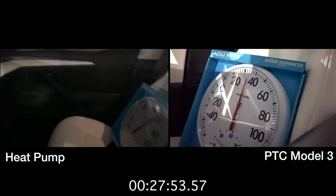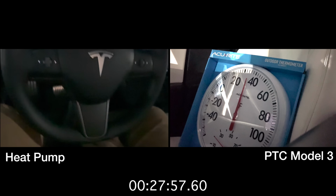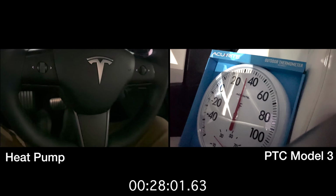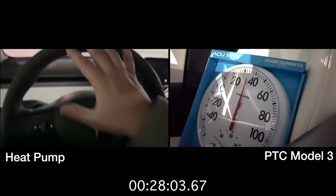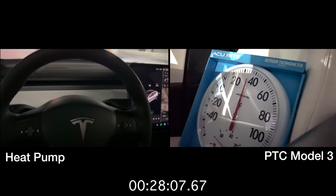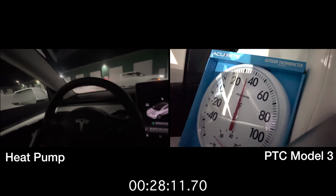Rolling up on the 28-minute mark now. I'm just about to start feeling my feet. So that's really nice. They're waking up, they're tingling, and really getting some nice warm air on me. At this point, I would say time to unzip the jacket a little bit because it's getting toasty with direct heat. Yeah, I'm feeling nice now. Heated seats going, jacket's getting unzipped.